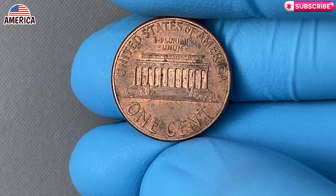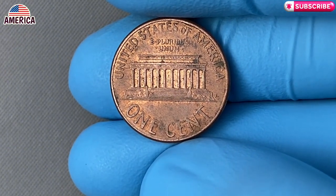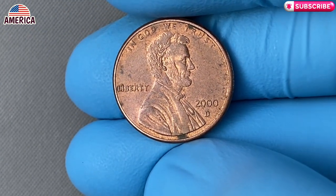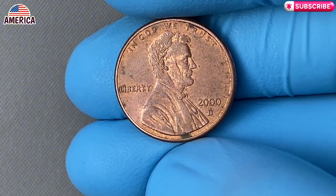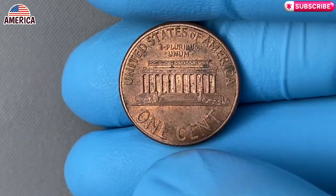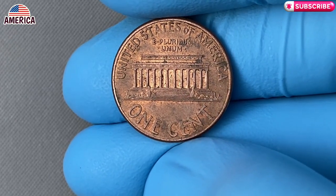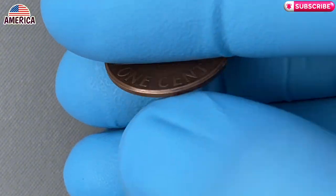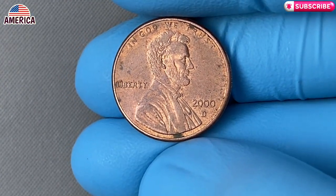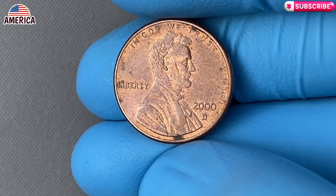Another minting error to keep an eye out for is the off-center strike. This happens when the metal planchet, the blank piece of metal that gets struck to create the coin, is improperly positioned in the press. As a result, the design appears off-center, and part of the coin is left blank. Off-center pennies are exciting for collectors because they are not only unique but also a fun conversation piece. The more extreme the off-center strike, the more valuable the coin can be. Even a minor off-center strike can make a 2000 penny worth significantly more than the standard 1-cent value.